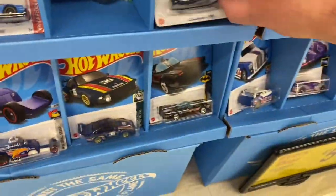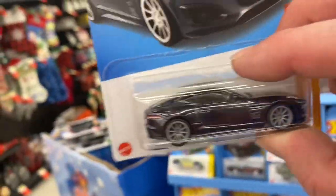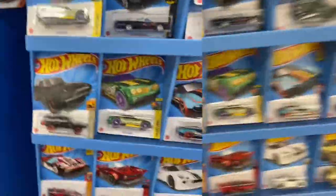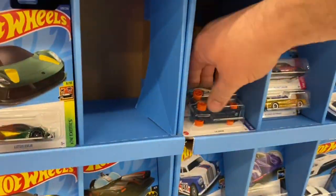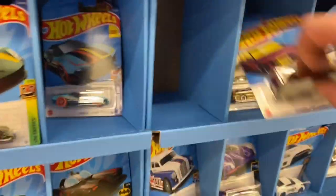You gotta be kidding me. A third one? That's number six. Holy moly. Oh boy. Another Jaguar. You gotta be kidding me right now, man. Three damn Jaguars. I think somebody from the Hot Wheel Packing Factory hates collectors.